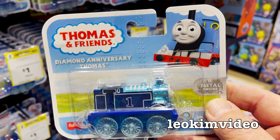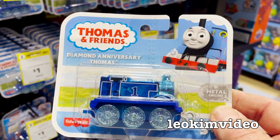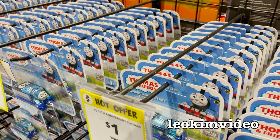Do you remember a time when this toy was really hard to find in store and it was overpriced? Well, guess what? Those times have changed. Look at this here. Unbelievable. Amazing. I love it.